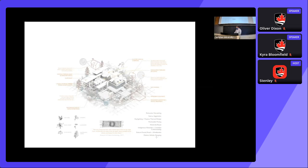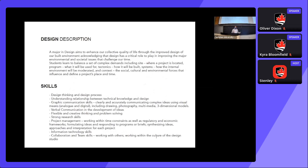Then we have design. Design is what you would consider to be your more bread and butter architecture program. So this is looking at how we can collectively enhance the quality of life through improvements of the built environment. Architecture really looks at breaking down the idea of a building into a web of parts. So the first is site, where is the building located? Then there's program, what will it be used for? Fancy word is tectonics, how it will be built. Systems, so this is all the techno stuff of how the internal environment is going to be moderated. And then the context.